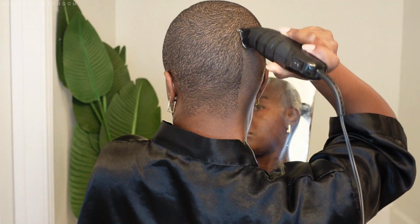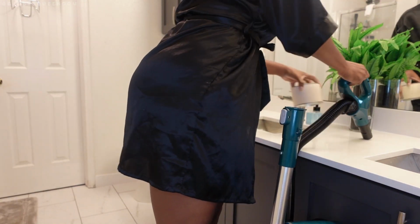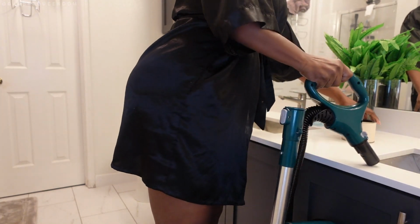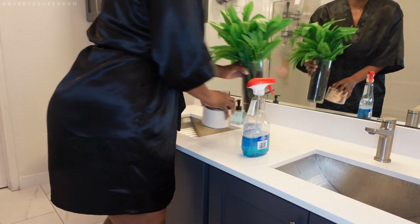If you're not aware, I have alopecia and I shave my head every 5 to 7 days to ensure my scalp does not become inflamed, tender to touch, or flaky. I then vacuum immediately after to calm my anxiety, with all the hair being on the bathroom counter and floors. I also knew I would be spending a lot of time completing my self-care routine in the bathroom, so I threw in a few steps to tidy my space before preparing for the rest of my routine.